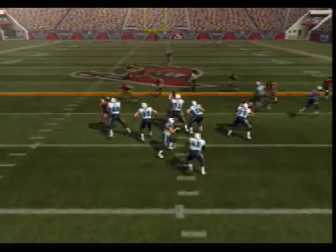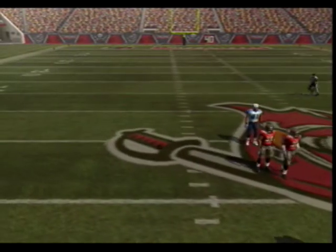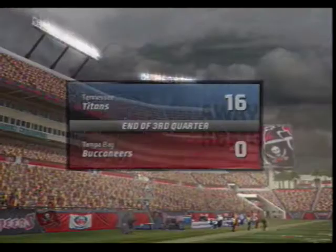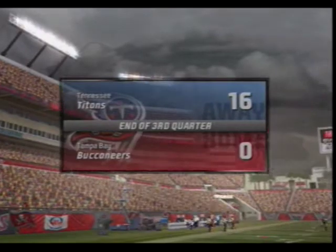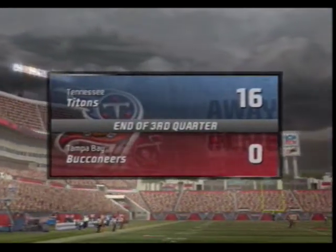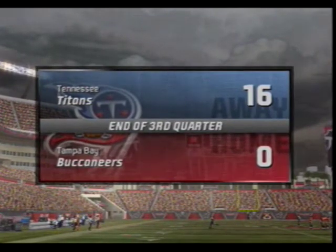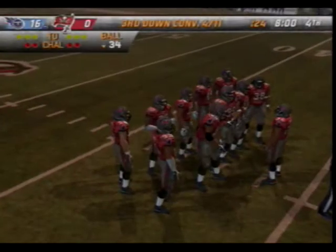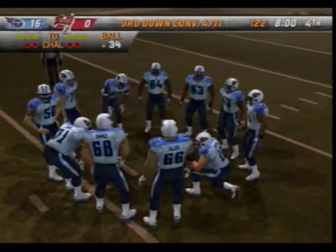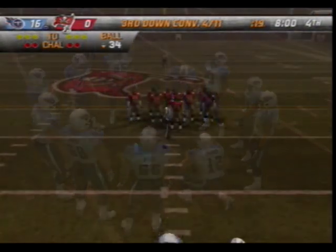The Titans line up in the bunch formation. Gets the pass off, knocked away. The pass is incomplete. So we've reached the end of the third quarter with the Titans ahead of the Bucs 16-0. The Titans begin the fourth quarter with a big lead, so we'll probably see a ball control style offense.